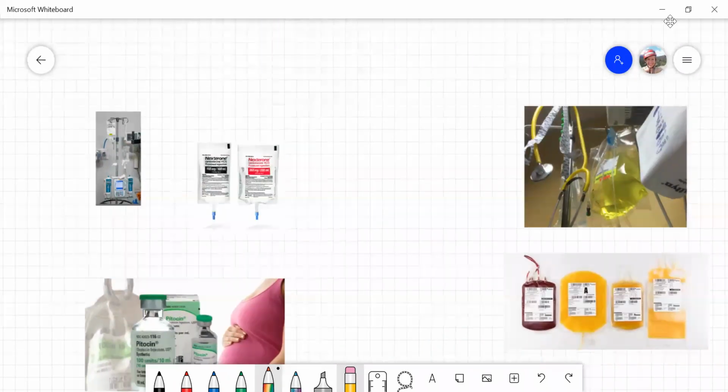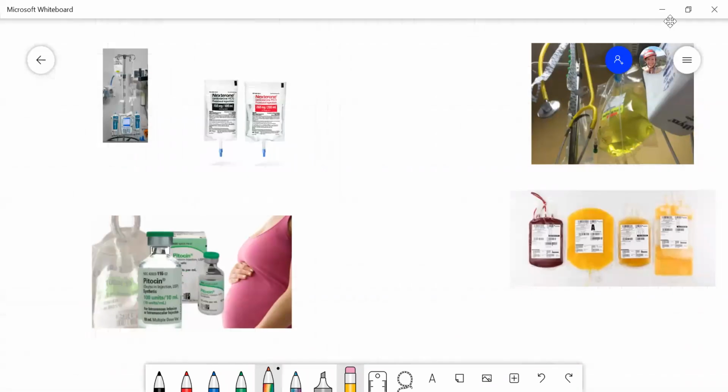chemotherapy, antidysrhythmics. So we've got our chemotherapy here, or antidysrhythmics, Pitocin, TPN, and then our blood products. So we're going to go through and talk about each one of these in a little bit more detail, just so you guys get an idea of them. But just know that if you give any of these medications, you are going to have specialty training beyond what we did in our classroom.